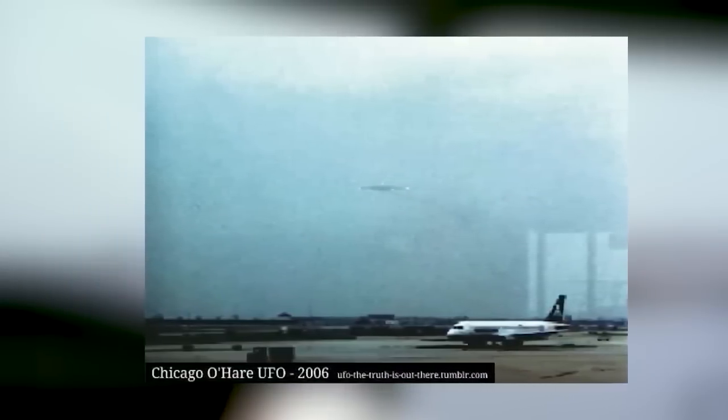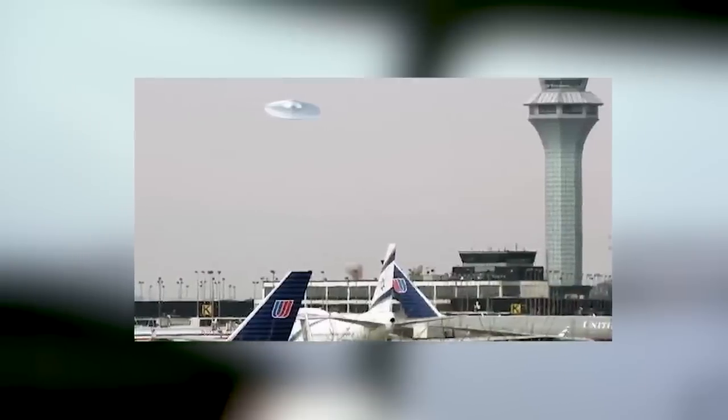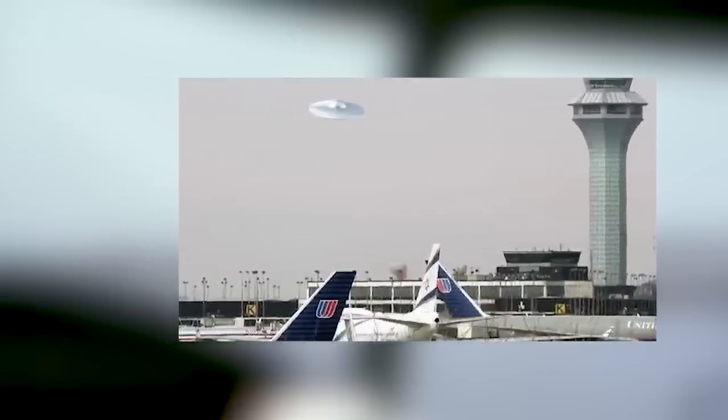It was 4:15 p.m., so it wasn't at midnight. Nobody was tired. Nobody was delirious. It was clear as day. It was a business day, otherwise. And everyone saw this. Witnesses watched it hover for around 5 minutes before it eventually zipped off back into the sky. It even pushed through clouds, so people say it wasn't a balloon.